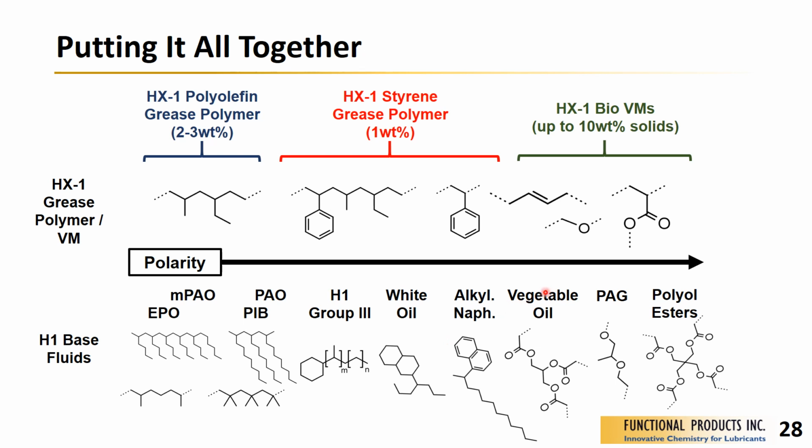And then bio-based viscosity modifiers, we need to really increase the polarity and the solvency because esters have very high polarity, or even some PAGs. We didn't really talk about those, but they're in the H1 spectrum as well. So we want to use things with oxygen, things with double bonds. That will drive up the polarity, the electron density. That will allow the polymer to mesh well and thicken a base oil that looks very similar. So this is essentially the graphical conclusion to this whole study to put everything into perspective.